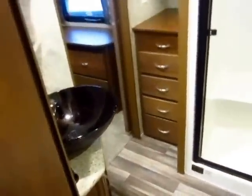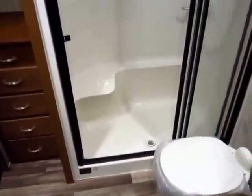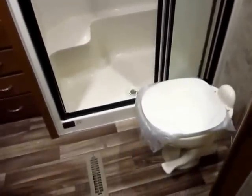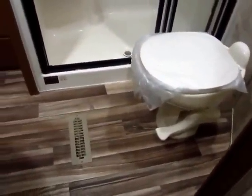The bathroom is awesome. You have this big walk-in shower, you know, with a nice seating area. You don't have to step into a tub. This isn't a travel trailer. It's not a bunkhouse in a travel trailer. It's a nice fifth wheel. It's a classy fifth wheel. It has a residential shower. We have a residential porcelain toilet with a foot flush. We don't have a plastic camper toilet.